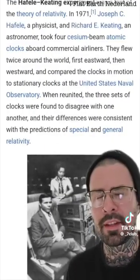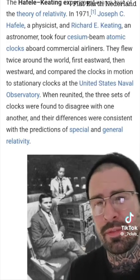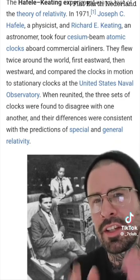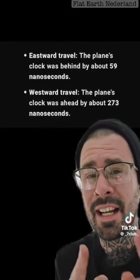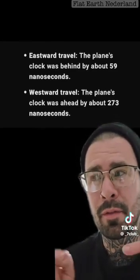So back to the experiment that supposedly proved general relativity. The idea was they took atomic clocks up on an airplane and left some on the ground. They circumnavigated once east and once west and tested the two clocks to see the difference in them. The flying eastward clock was a difference of 59 nanoseconds from the one on the ground. The westward clock was 273 nanoseconds different from the one on the ground.